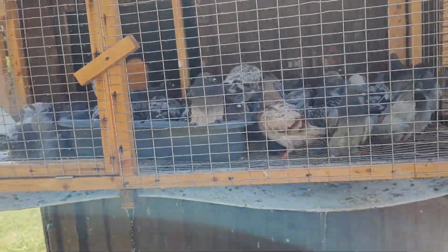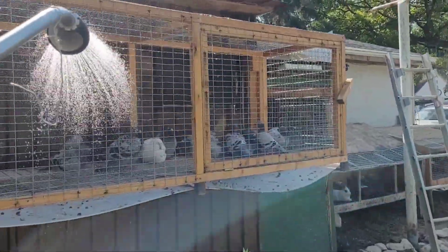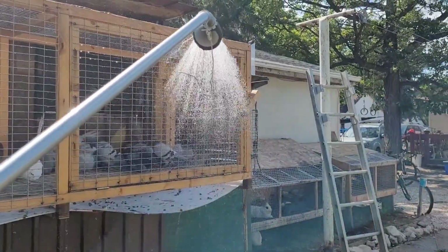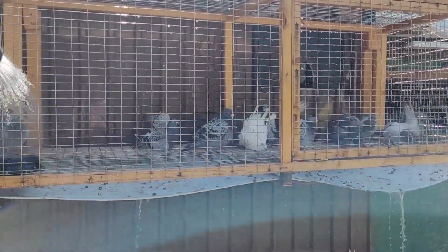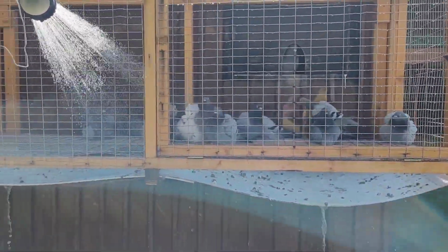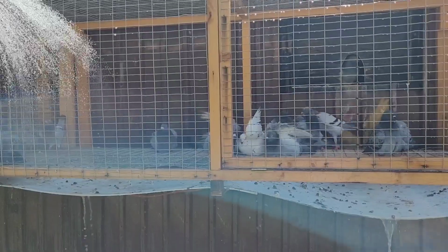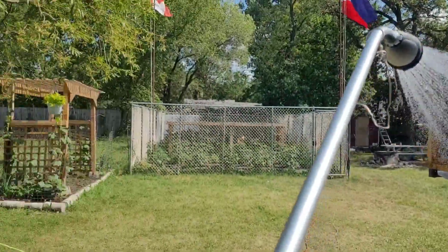I give the young birds a bath over here. But while I have the hose, I'll just hose them down. And then after an hour or so, I'll go let them for an exercise flight. Let them go round and round the house. I'm supposed to be watering plants, but I'm watering birds.